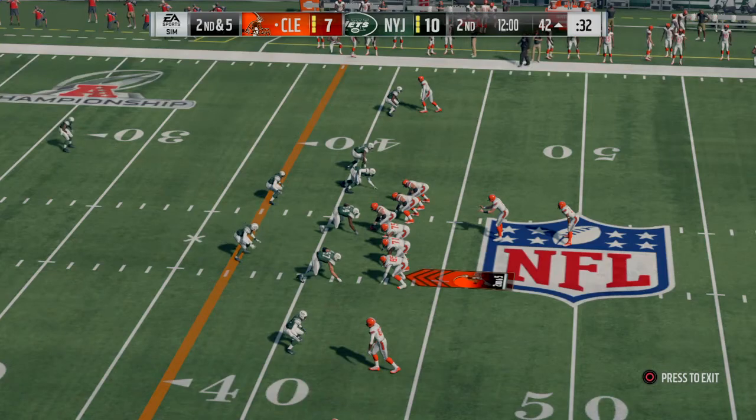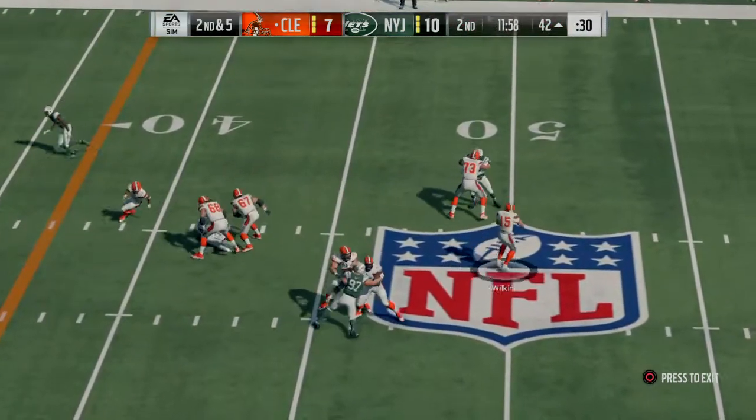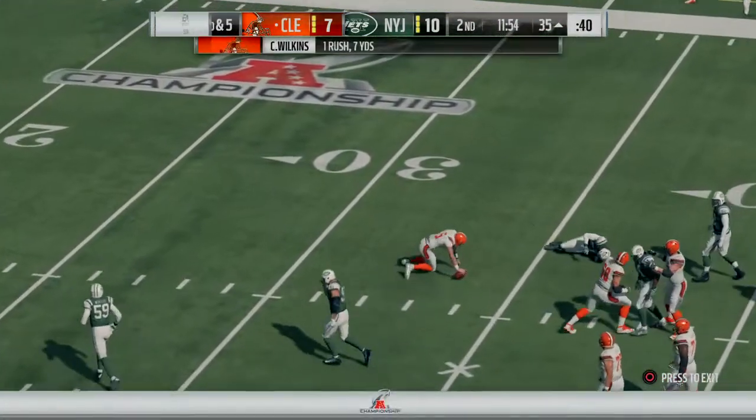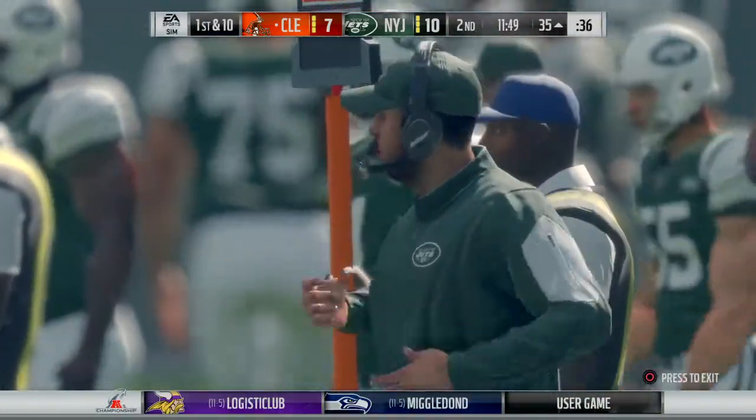Let's go. Green 39. Green 39. From the gun, Wilkins. And he'll slide down to avoid the tackle. It's a 7-yard gain there, and it's good enough to move the chains.